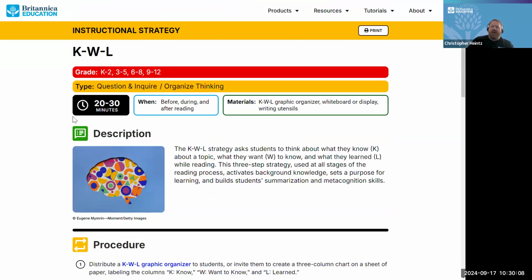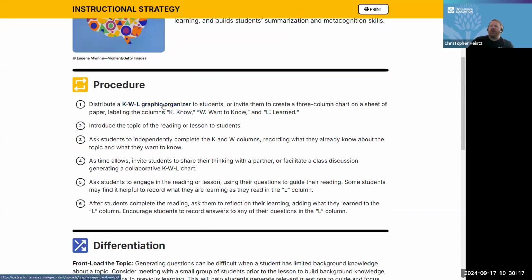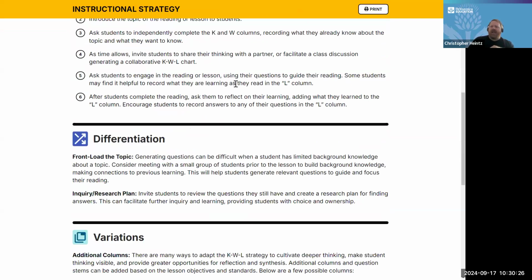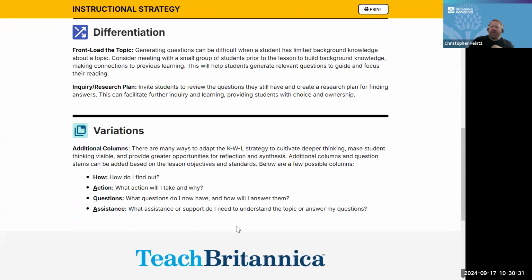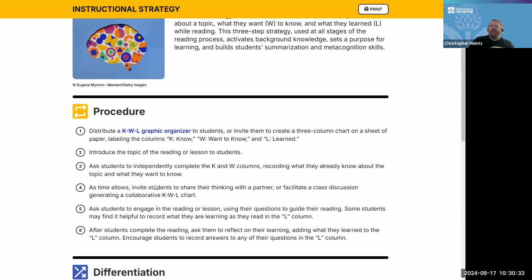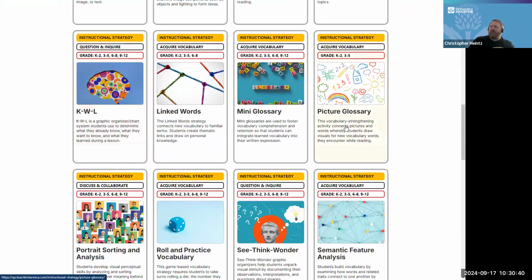So again, we have your pacing guide, suggestions of when this can be implemented, any materials that you'll need here, quick procedure, here's your graphic organizer, right? So if you have students do this before reading, we want them to talk about a topic. What do they know? What do they want to know? And then at the end, what have they learned? We provide some differentiation and some variations here. But again, really designed to be flexibly implemented within the classroom and helpful for teachers there.